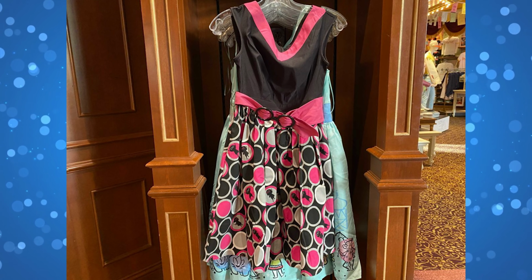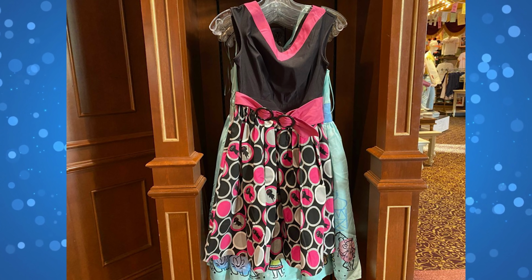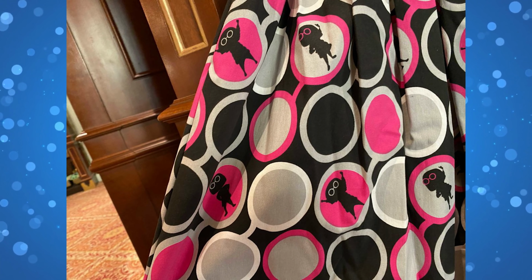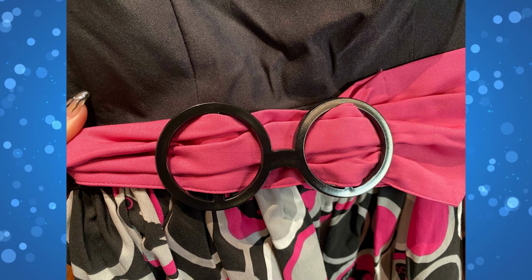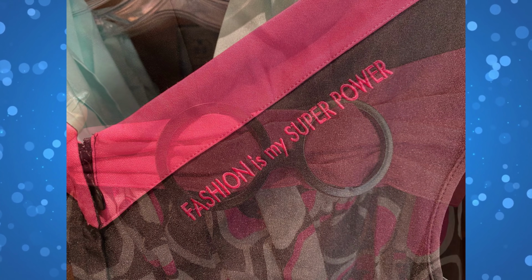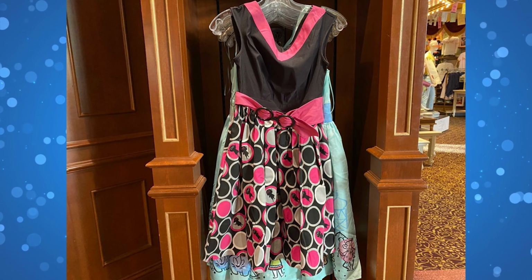A new dress inspired by Edna Mode from The Incredibles is now available. The dress is black, but the skirt is patterned with black, gray, and white versions of Edna's round glasses. The skirt also features Edna's silhouette in the glasses, and the pink ribbon at the waist has a black version of Edna's glasses attached to it. Fashion is my superpower is embroidered under the pink collar on the back, and we found it in Uptown Jewelers at the Magic Kingdom for $128. So you can tell fashion is also my superpower.